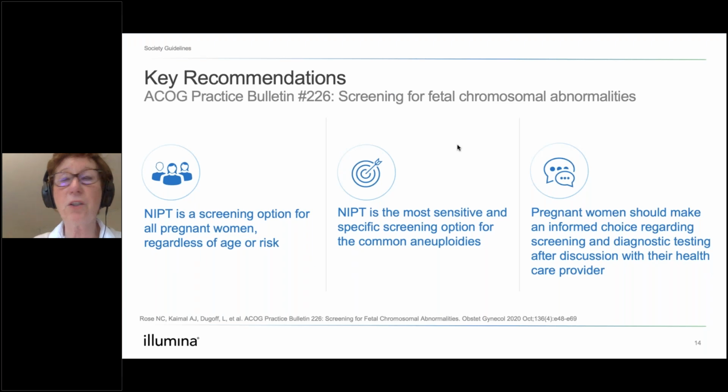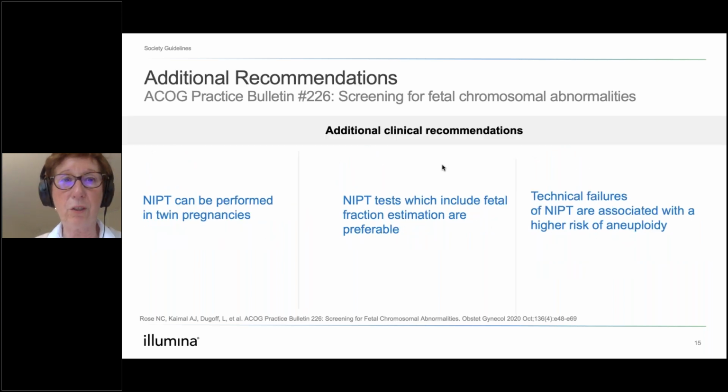The key recommendation of the American College of Obstetricians and Gynaecologists was that NIPT is a screening option for all pregnant women, regardless of age or risk. That's because of the superior sensitivity and specificity. And of course, women have to make an informed choice.